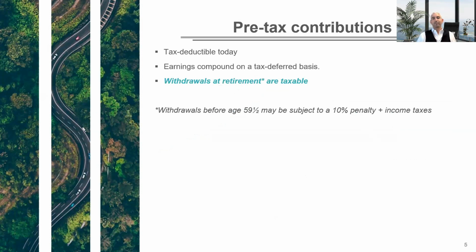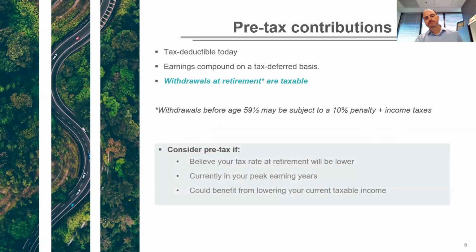Mike, I'm going to kind of summarize real quickly, right? Pre-tax contributions, tax deductible today, earnings compound, tax deferred, you pay taxes at retirement. What are times when somebody would use this?